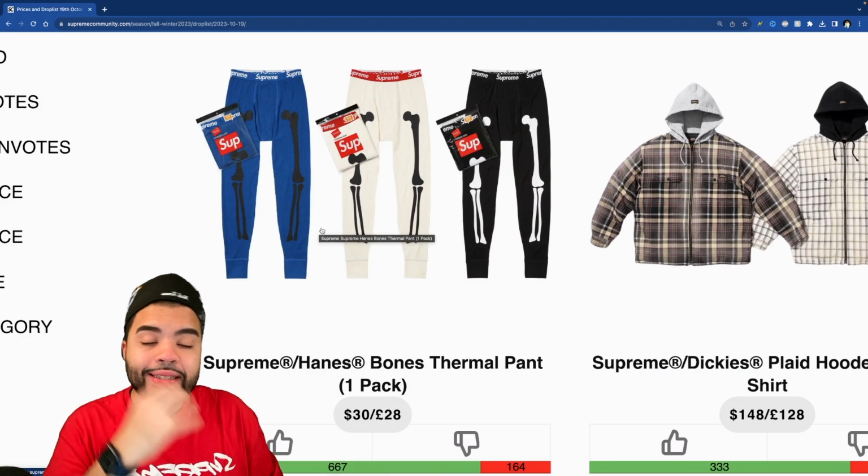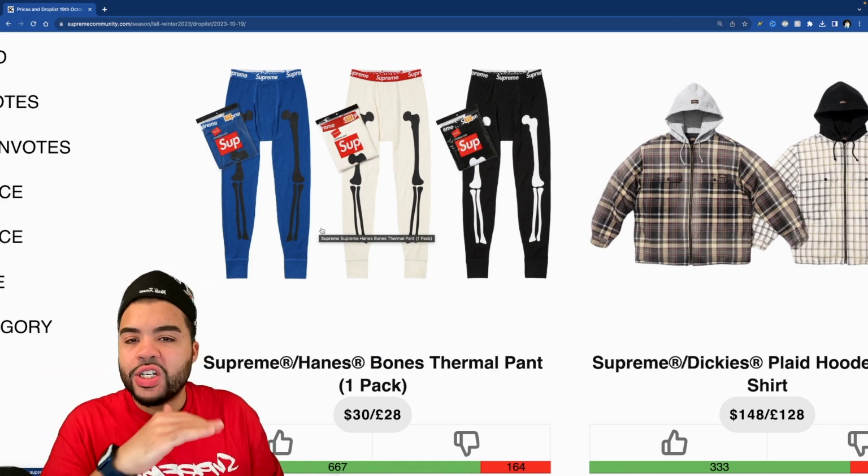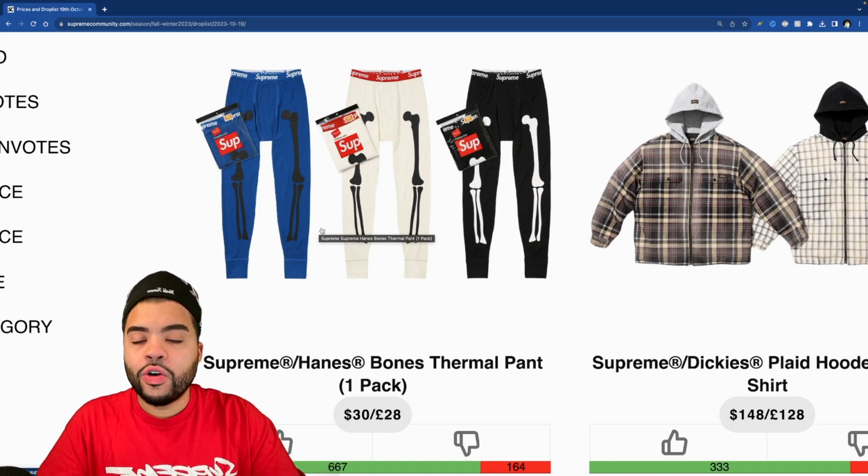We got the thermal pants, 3 different colorways. This is 1 per pack if y'all don't know. Would y'all rock these just like this to go outside? Let me know, honestly. Are y'all just gonna rock these to clean the snow, or y'all gonna put this under a pair of sweats? Like, how y'all rocking?